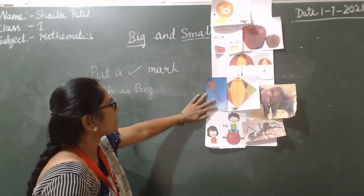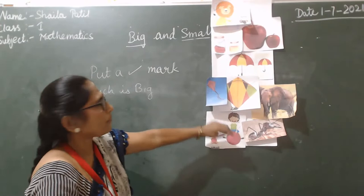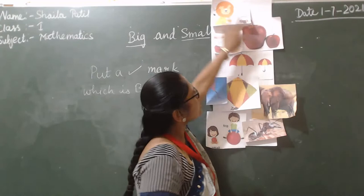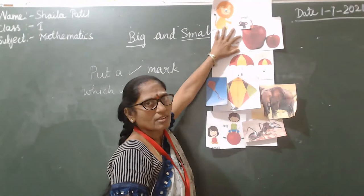Yes, it is the picture of a boy. So, we have to put a tick mark to the big picture here. That is the boy. Okay. Two apples are here. Can you see these apples? Yeah. Which one is big? A or B? First one or second one? Which apple is big, children?